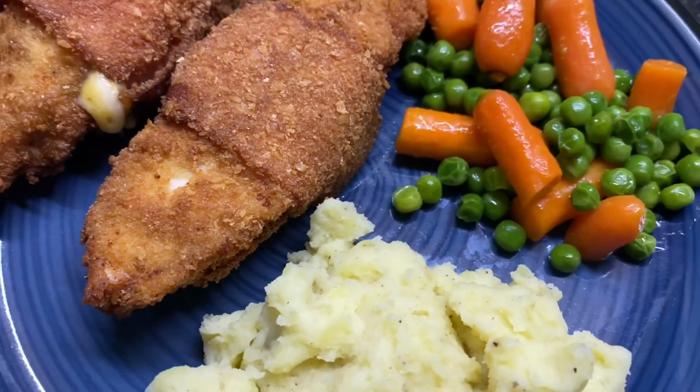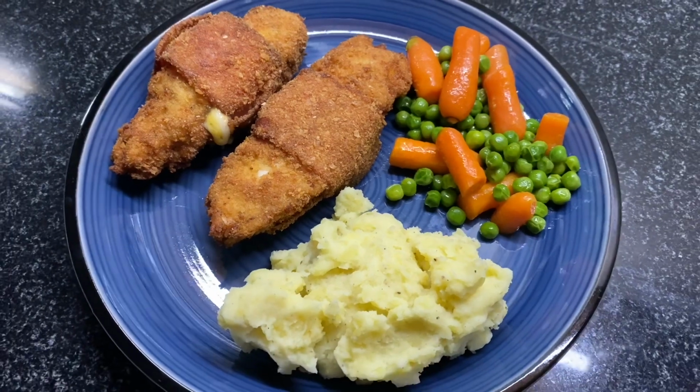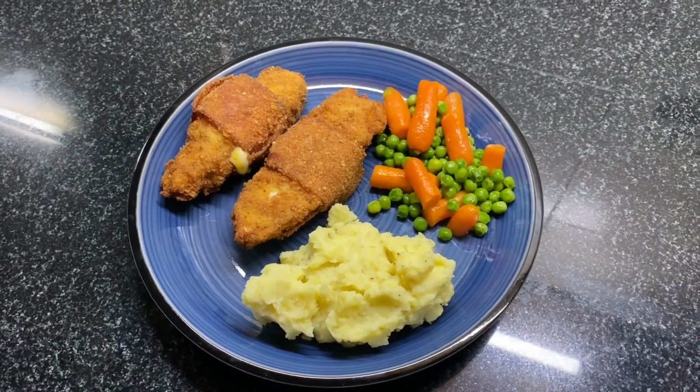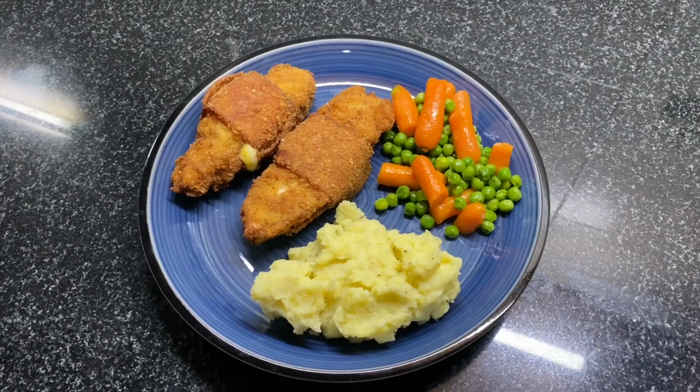So here's the final result. Chicken surprise with mash and mixed vegetables, peas and carrots in this case. Look at that. It'll be absolutely delicious, good for you, and quite filling. Enjoy.